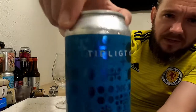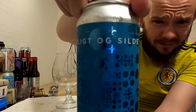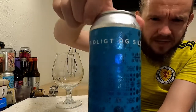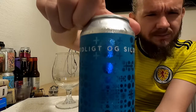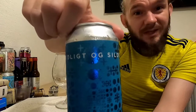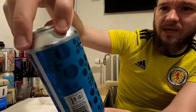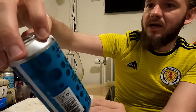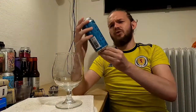The name of this one, Tidligt og Silde. Tidligt, of course, literally translates as early, if you like, but this is a phrase, and I think it is basically the same as saying time and again, you know, it refers to something incessant, something that keeps happening. So yeah, Tidligt og Silde, I think it just literally translates as time and again. That's probably the most accurate phrase.